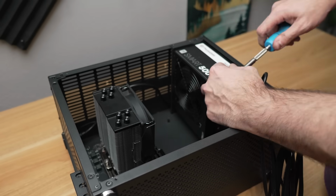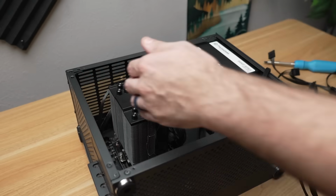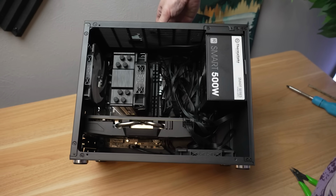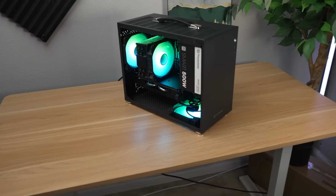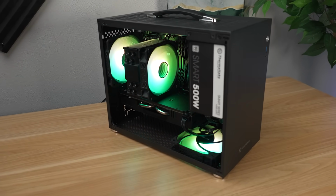The case wasn't too difficult to build in, except the part where there's no place for your cables to hide. So you basically have to shove them underneath the power supply or jam them in the middle. It's not gonna affect performance, but it does look a little unkempt. But I've seen my viewers' bedrooms, so you're already used to that apparently. But other than that, yeah, the whole thing just kind of worked. Pretty surprising for a budget this low, but I won't jinx it.